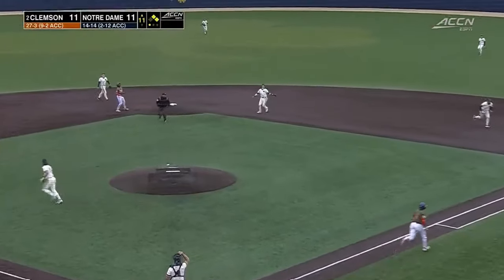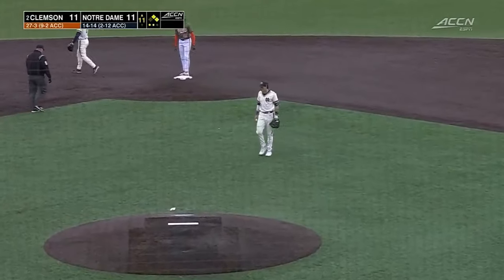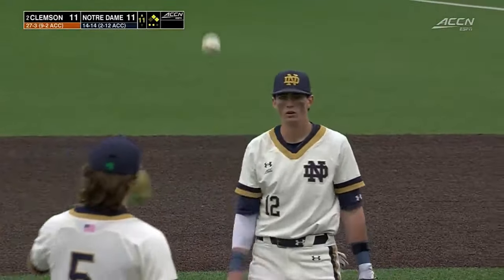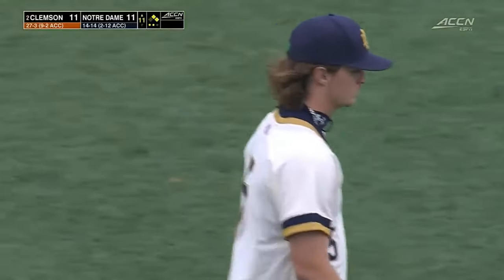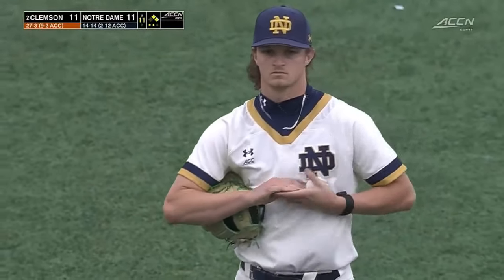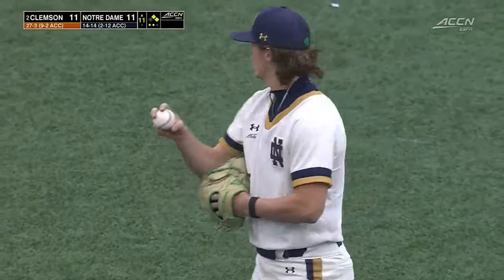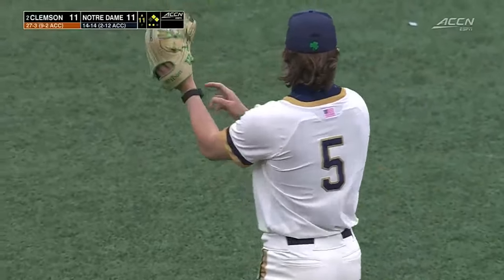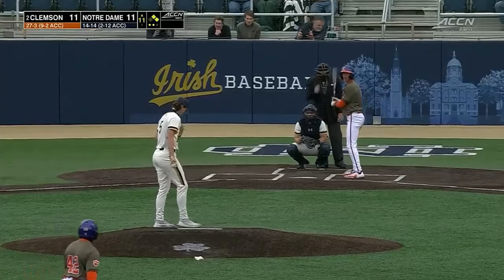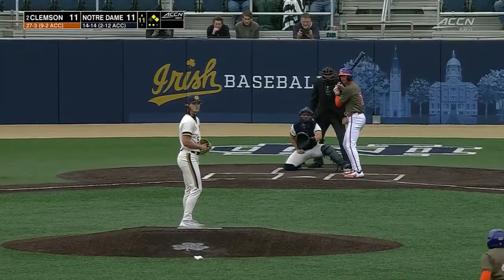Popped up in the infield. Hinks is under it. Infield fly called, two away. Much needed out there for Lally to get a quick one. And two down now in the 11th. Brings up Jack Crichton. Runner in scoring position here in the top of the 11th.